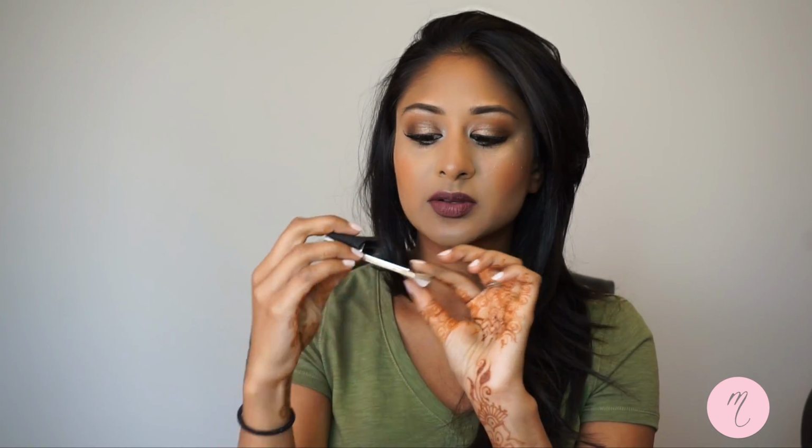I got this from Alcone Beauty in New York, but I do remember it was pretty pricey. Oh, the company's written on the back of this metal piece, so it's called Dablot, D-A-B-L-O-T, and it's patent pending, so there might be other products like this as well.